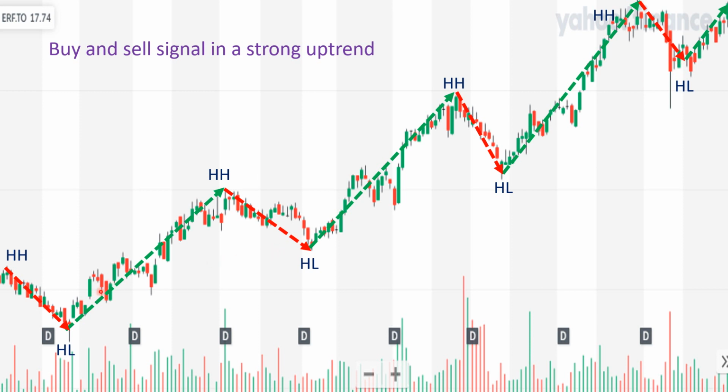And the third characteristic is that at the higher swing high, we have more bullish candles, and then at the higher swing low, we have more bearish candles. Same thing here. Same thing here. We have more bullish candles, and here we have more bearish candles. Now, this is the third characteristic.